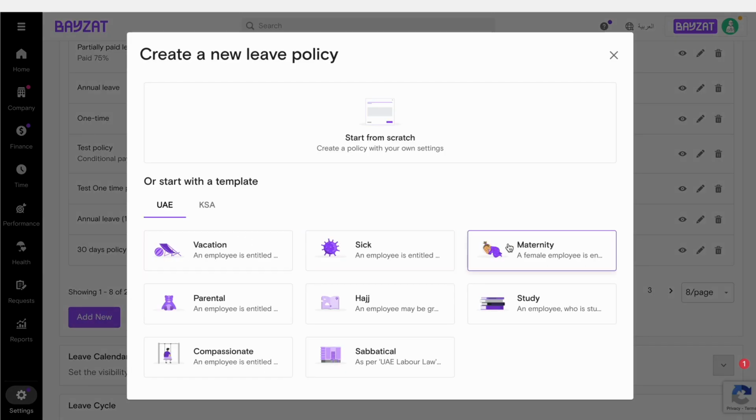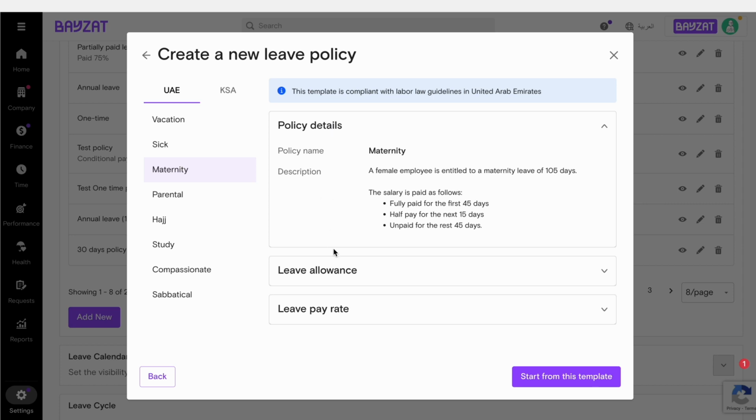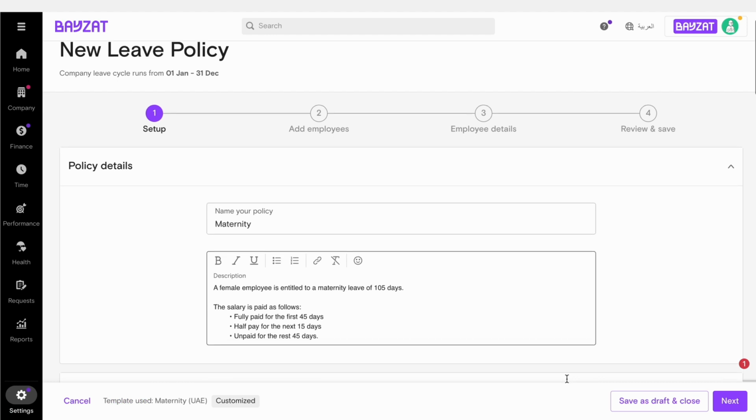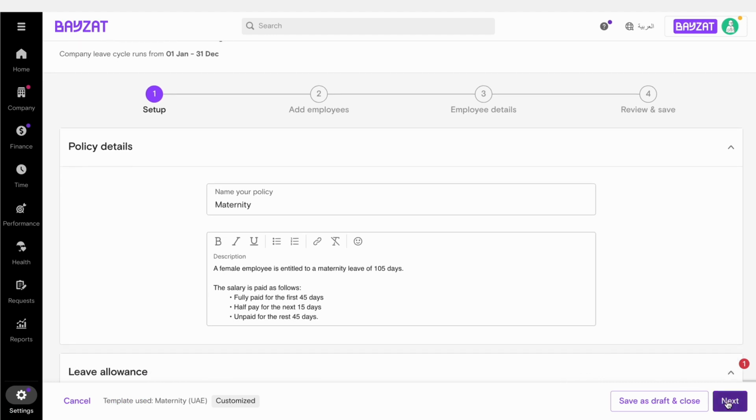See the details, allowance, and pay rates with conditions. Start using the template. You can also apply changes if that's required. Then click on Next, assign the policy to respective employees and activate it.